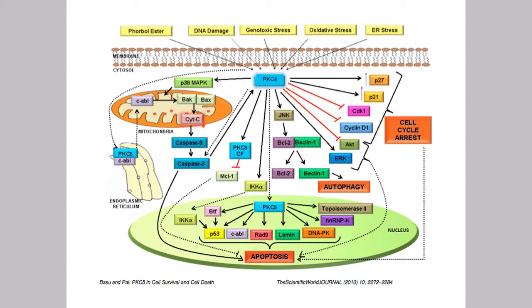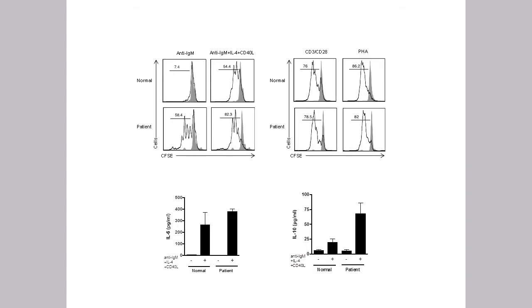It turns out that protein kinase C delta is very important in apoptosis, being pro-apoptotic, helping cells die properly, and helping with autophagy, cells being able to digest things that they have to engulf, and helping with cell cycle. So when it is mutated, it causes these big lymph nodes, but also leads to an abnormal B cell phenotype, because it's important for B cell apoptosis, not for T cell apoptosis. So we have a lymphoproliferative defect affecting the B cells primarily.